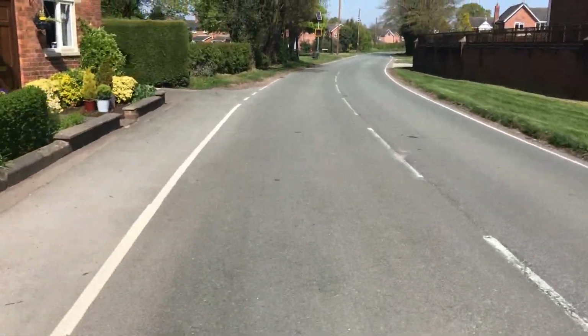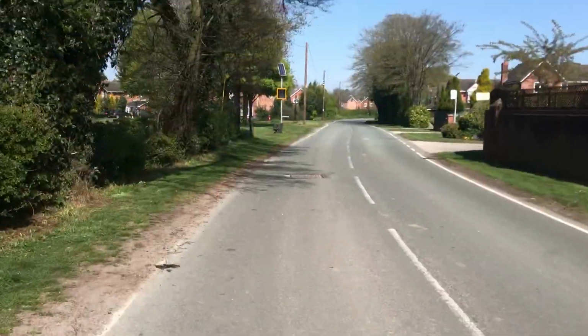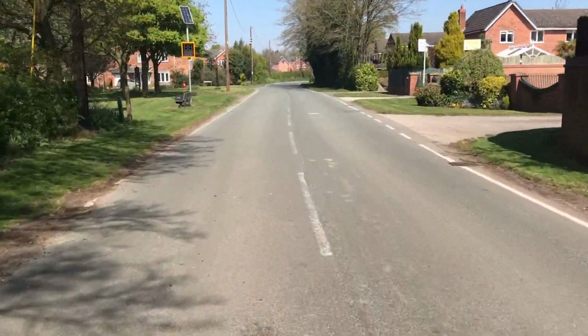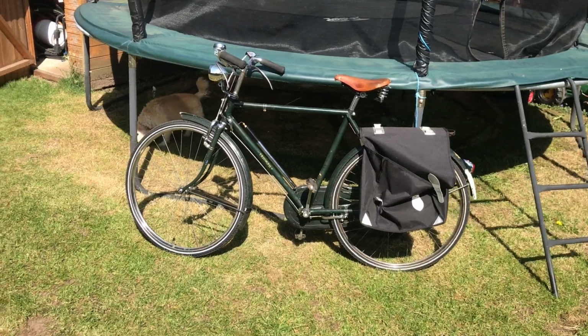Scary speeds now. I don't know if you can hear me over the wind. I'm doing like an entire 10 miles per hour, and on this bike it feels like 20. It's very wobbly. Back at the house now after a very nice ride.